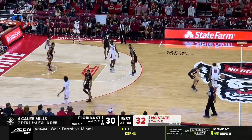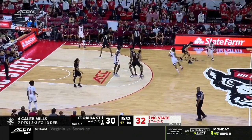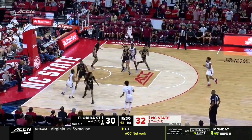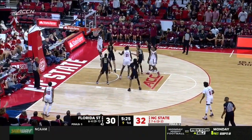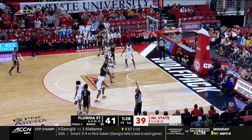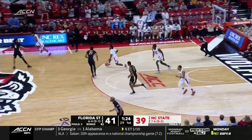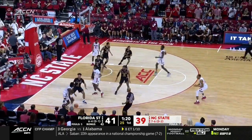Mills averaging above 12 points per game in his first year at FSU. NC State really small in the backcourt with this lineup on the floor. Here's the pass. The 6-foot freshman Allen finds Seabron for the slam. Well, Florida State moves the ball wide open. Off the mark. Dewana with the rebound. Hayes kicks it.